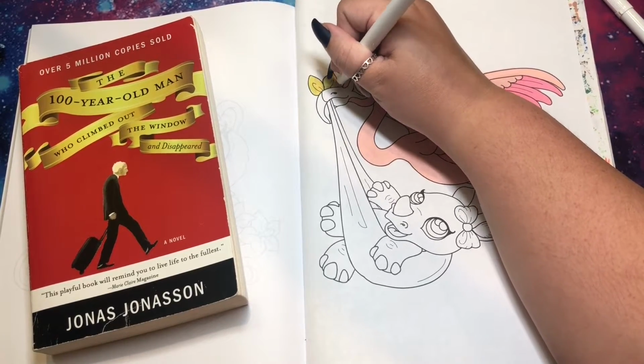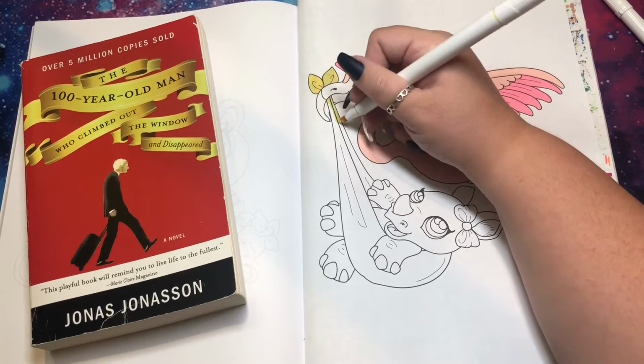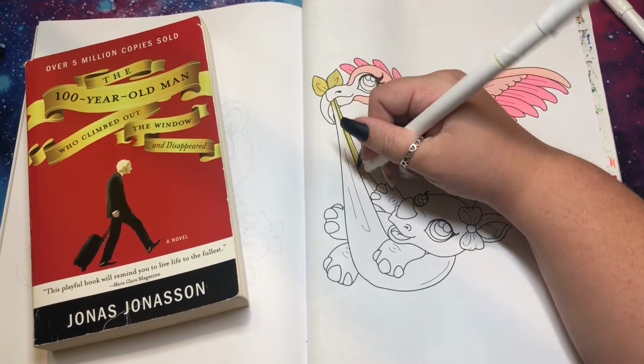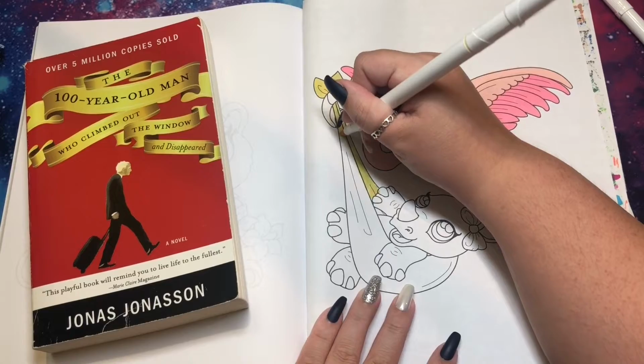And again, I have no idea what this one's about, but I'm hoping it's actually about an old man because I really enjoy stories about old people. So, especially mysteries. I don't know if this one's going to be a mystery. Kind of implies mystery, right? He disappears. So, I don't know.